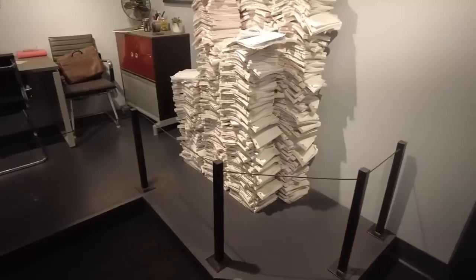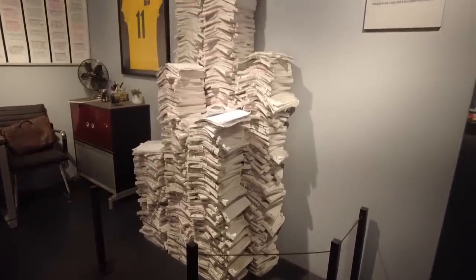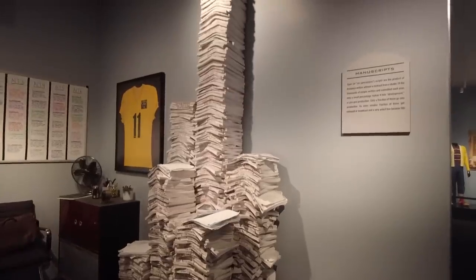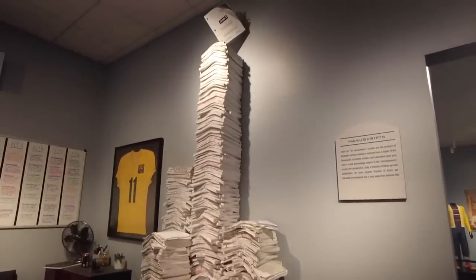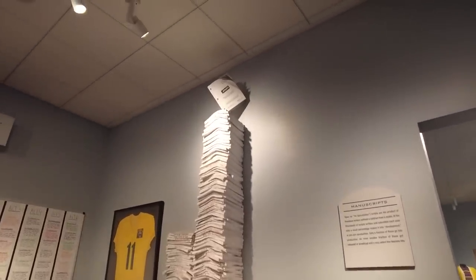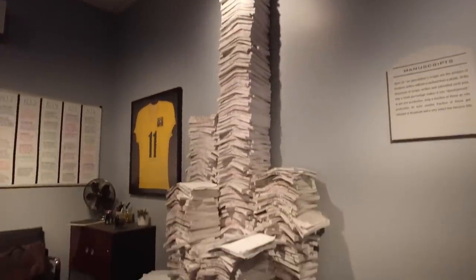Full of secrets. Okay, I've been on the tour before and this is one thing that always boggles me because it's trying to give you an example of how many scripts get tossed out and only a small fraction of scripts go into pre-production and then an even smaller amount of those actually ends up making it into an actual film or TV show. So you can see Argo up at the top and then look at all of these other ones that are like, nope.